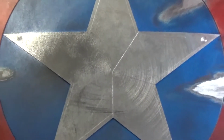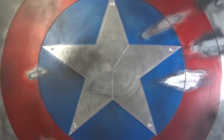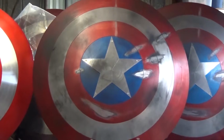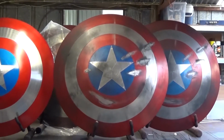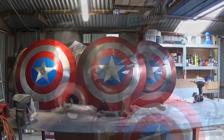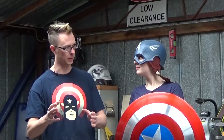What I've started doing is I build them in batches now, and I'll fill a batch up with a list of people's names, and then I'll start on those. There might be clean shields like this one, or they might be battle damage shields, and I'll do the whole batch at once, and then I'll send all the shields out to people. But 2 to 4 weeks is probably about right.